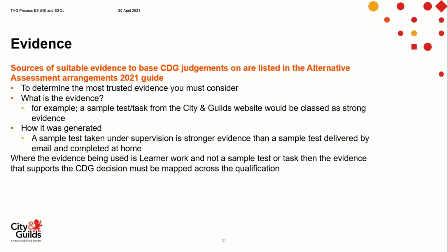And then another consideration must be how it was generated. So a sample test that has been undertaken under supervision is much stronger evidence than a sample test that you might have emailed to a candidate and they completed it at home, whereby you can't be sure that it is all the learner's own work. That makes it weaker evidence. And where the evidence you're using is learner work that isn't a sample test or task, then that evidence must be mapped across the whole qualification.